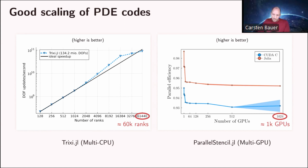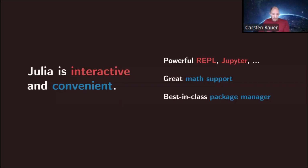All right, there are many more examples, but let's leave it at that for the plots. And let's move to the next statement. The next statement is that Julia is interactive and convenient, right? The performance is obviously great when you come from HPC, but in the beginning, in particular young domain scientists, they don't care about performance as much. The first thing you want to get right is that your code runs at all, is bug-free, and so on. And interactivity helps a lot there because you can just iterate quickly. You can try out something, throw it away, try something else, and so on.